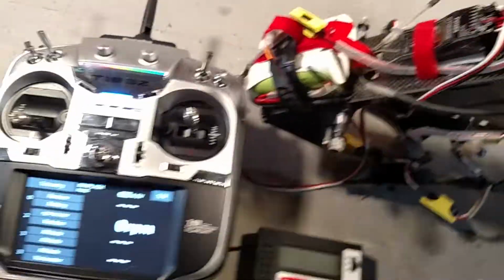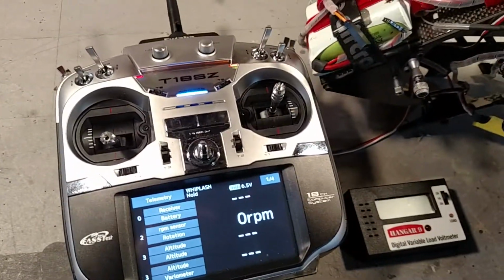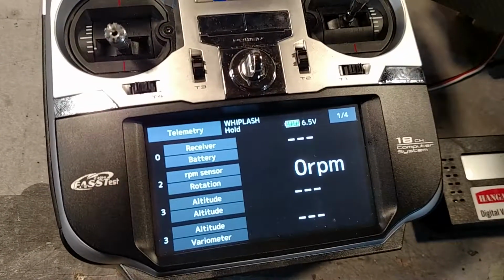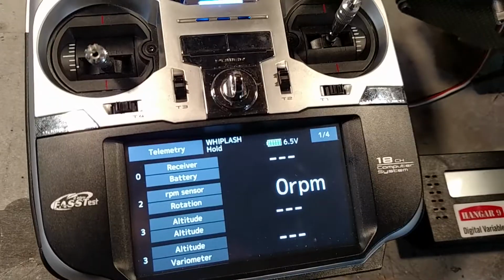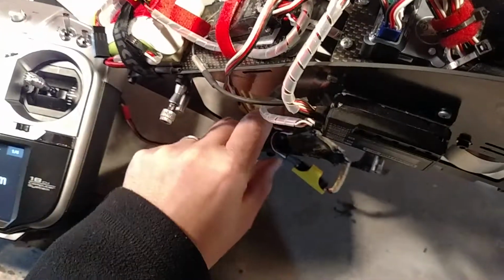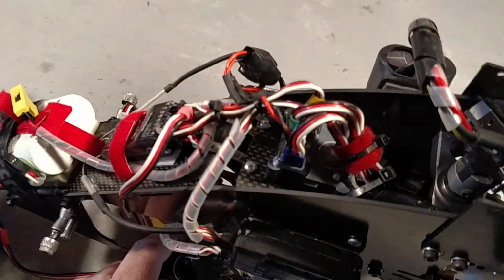So what I have set up here is a little test. I've got the radio turned on. We have telemetry enabled with a 1/10 of a second update interval and a 1 second logging interval. And I also have the load checker plugged into the receiver. So I'm going to hold the helicopter still and power up, and we'll see everything initialize.